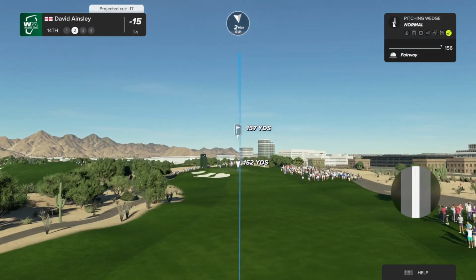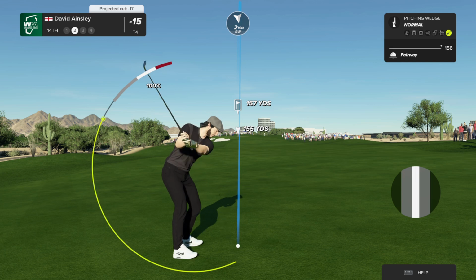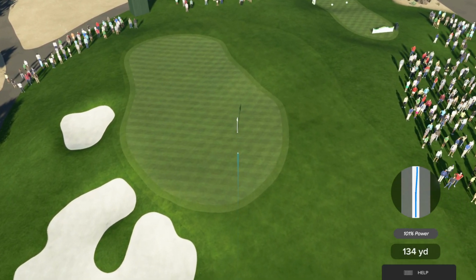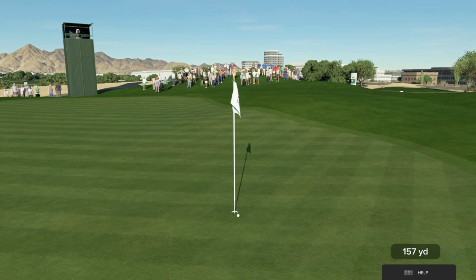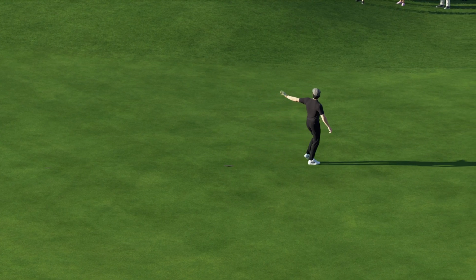Do you like the view from where you're standing, Henny? Setting up here from about 155. Looks like they're going with the pitching wedge. Good sounding strike, that one. That's inside the range. What a shot. In indefinite range for birdie.